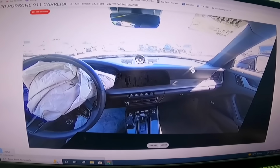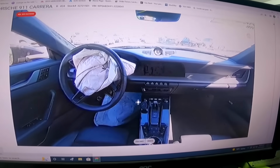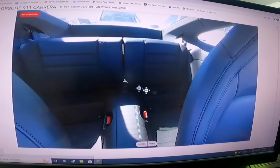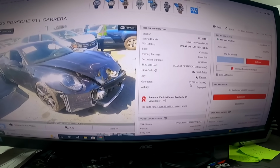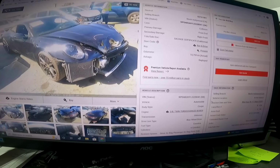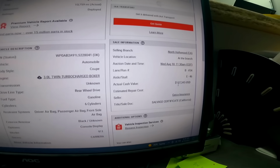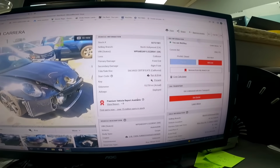Inside, the dashboard didn't deploy, just the driver's airbag and knee airbag. Really nice car, I like it a lot. So if everything goes well, we should be able to buy it. It has 10,000 miles, 11 almost. Sold by Geico and they paid somebody 137,000. So if everything goes well, maybe we'll buy it.